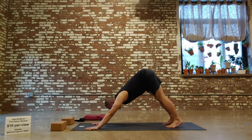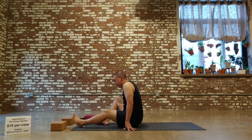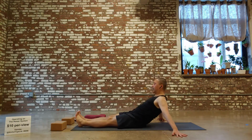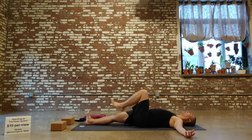All right. Let's start to walk your feet forward toward your hands. Take the feet down. Extend the legs forward, with your hands to either side, sliding the hands out, assisting the weight of your torso as you lower down. Once you're on your back, hug the left knee in.